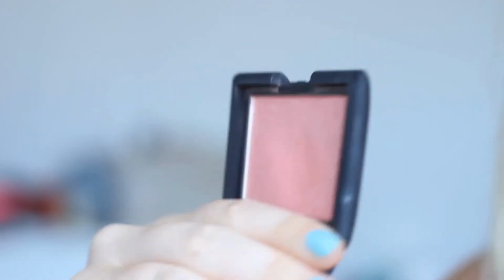I would say it's a much more wearable version of Orgasm, which may well feature at the end of this video. It's a very subtle alternative, because with Orgasm it's a lot more shimmery and a lot brighter and a bit more in your face. But this is a really nice mix of pinky peachy tones, and it's a great all day, everyday blush. It's just really easy to wear, and it's a lovely wash of colour.